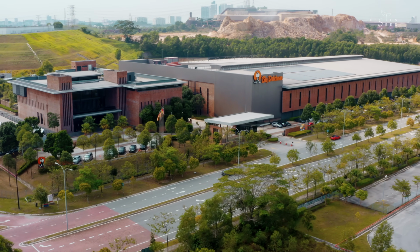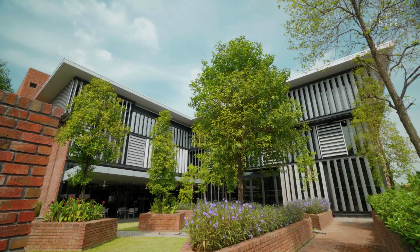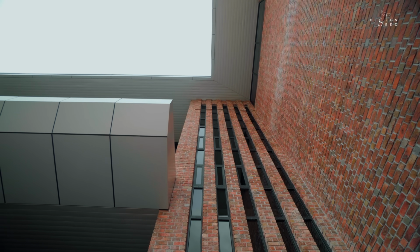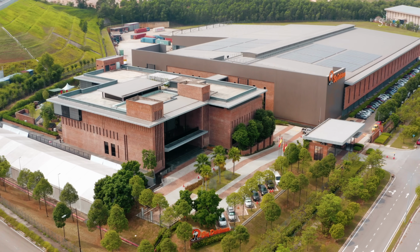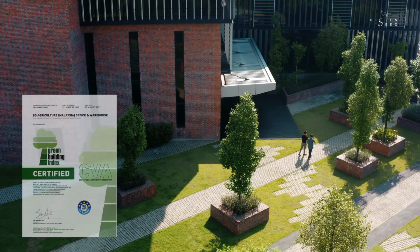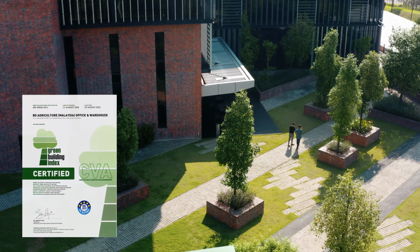This state-of-the-art facility costs approximately 125 million ringgit with 26,000 square meters of warehouse and office space. This project has won multiple local and international architecture awards, and it is also a Green Building Index certified project.